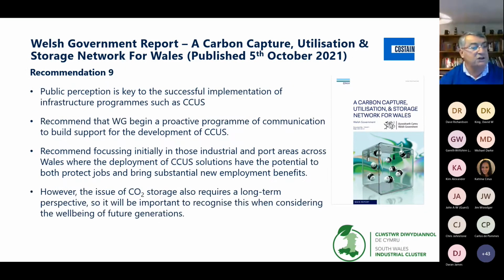And the final recommendation is all around public perception, and it is encouraging Welsh Government to begin a proactive programme of communication to build support for the development of CCUS. Really, really important that we engage with the wider citizen, and it's not just left up to academics and engineers to look at solutions that are involved in CCUS.